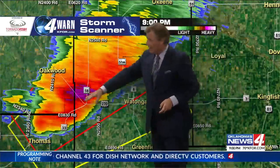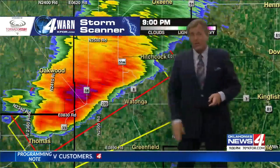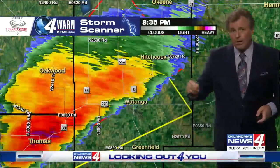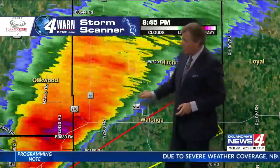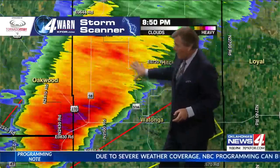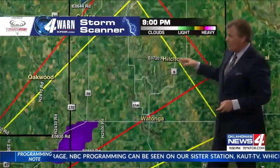Tornado warning in effect, and going through that type of campground situation would be the potential worst case scenario with a tornado warning in effect at night. So they have to know that in Roman Nose. It's a big deal. Roman Nose right here, just a few miles north of Watonga, and the mesocyclone with a tornado warning is heading right for Roman Nose.